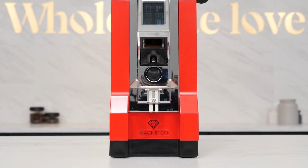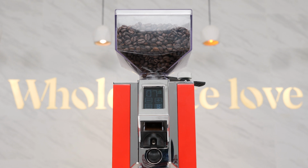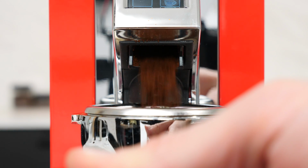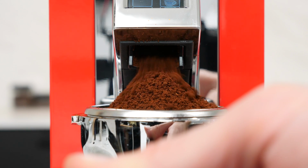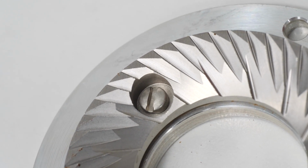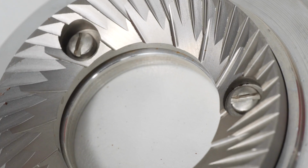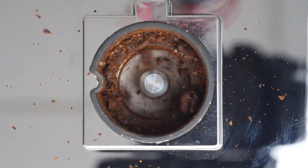Take everything I mentioned earlier when I talked about the Facile, upgrade it, and you have the Eureka Mignon Magnifico. You still get the compact body, quiet operation, stepless micrometric grind adjustment, and ACE system to prevent clumping and static. But the Magnifico features larger 55mm hardened steel burrs. Those burrs have been treated with a patented cryogenic process known as Diamond Inside. This unique process results in greater hardness and resistance to wear, ensuring a much longer burr life.